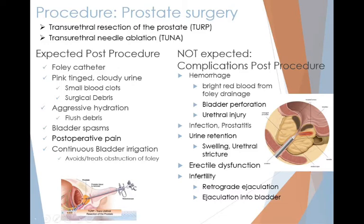Continuous bladder irrigation. What we do not expect is hemorrhage. We don't expect bright red blood from the Foley drainage. We don't mind pink-tinged. We don't mind small blood clots, but we don't want bright red hemorrhaging drainage. That could be a sign of bladder perforation, urethral injury, hemorrhage, and we'd want to make sure that got treated right away.